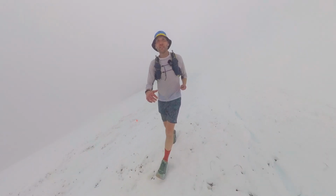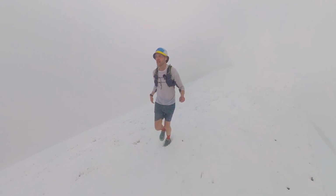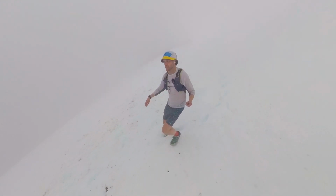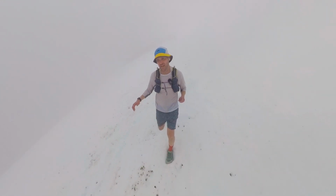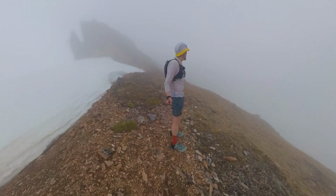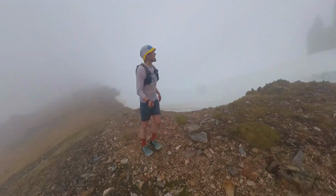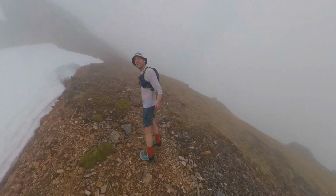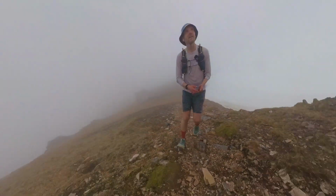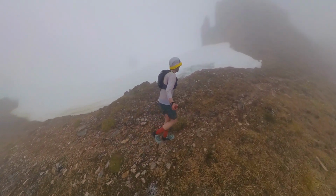Wild cornice off to my left, though. Yikes. Check that out. Whoa, I'm on the edge of the mountain right there, I guess. Okay, since we're apparently getting no sun today, just wanted to do a quick stop to take in this epicness.